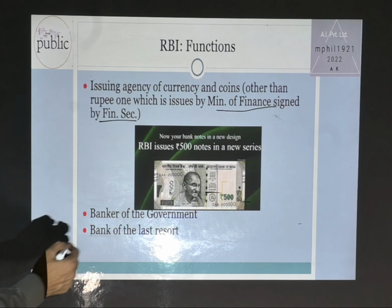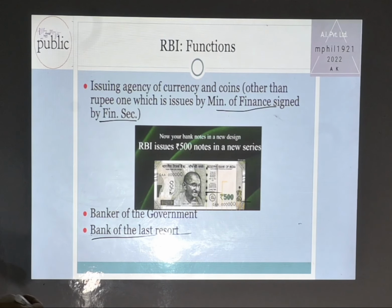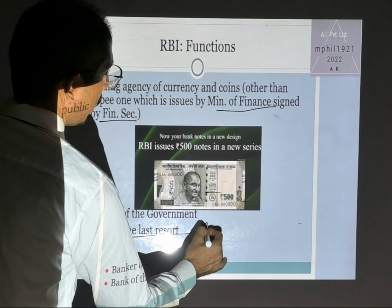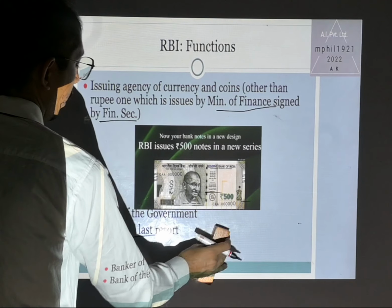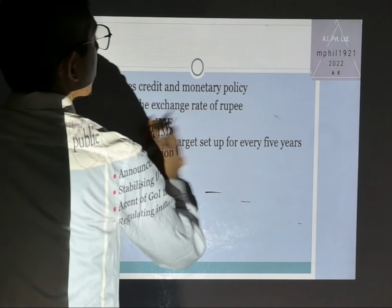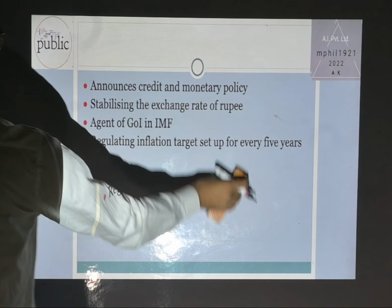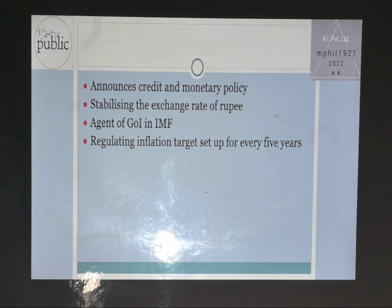It is called the bank of last resort. That means all the scheduled commercial banks or private banks can go to the RBI in case of emergency, or for day-to-day maintenance of their balances. They can take money at the repo rate. They can avail credit, as announced in monetary policy. We have already seen how RBI functions and provides loans at the repo rate or bank rate to the commercial banks. That is why it is called the banker of the bank or the bank of last resort.